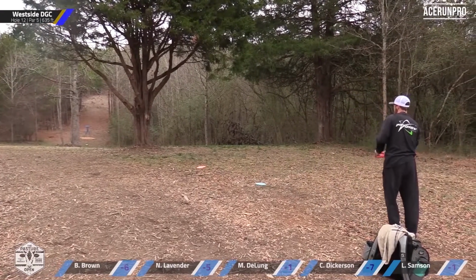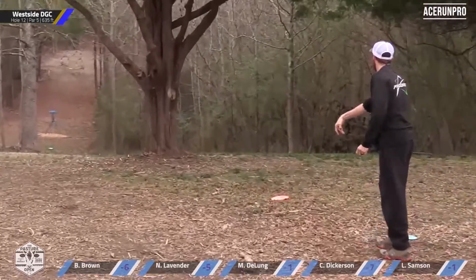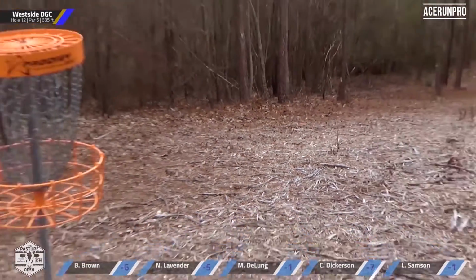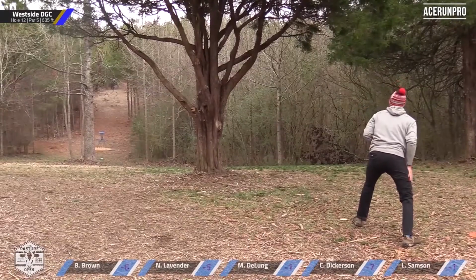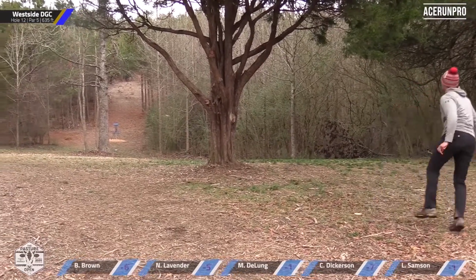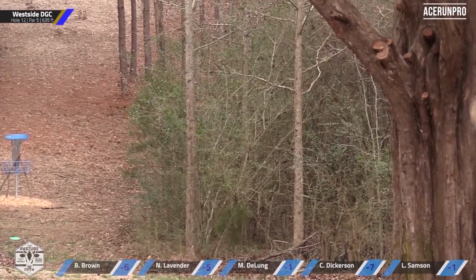Yeah, it looks like Chris is going sidearm here. Not sure if that's more of a safe play or an aggressive play. He also could have probably hyzered around the tree, but give himself a really nice look there. Yeah, and this hole does play as a par 5. Of course, it's much easier whenever you get up and around the corner and you can rip something up the hill like Chris did right there to be able to have a nice look at eagle.